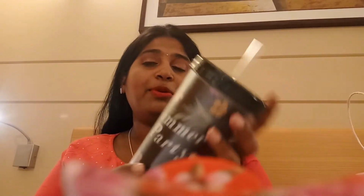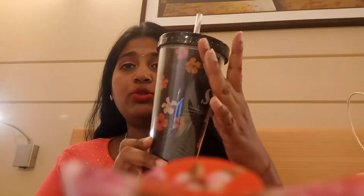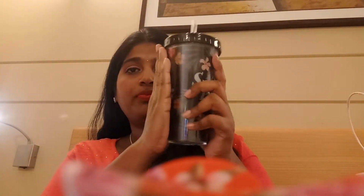Next thing I got is also for her, and it is this cute little zipper pouch. It says summer party, and I really love it. It's so nice, and I really love this color. There were so many colors online, but in the store they were out of stock. Within 2 days everything was out of stock, so I could only get this one. This was the last piece, and it's 230 rupees, and it's really big, and I really like it.